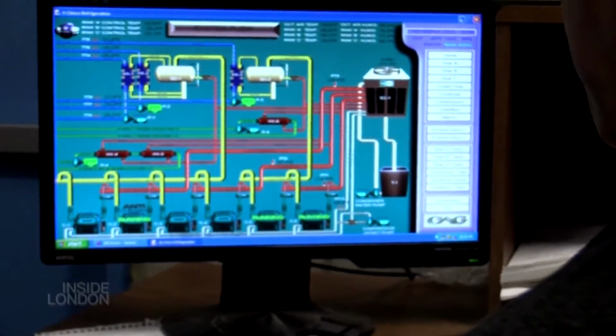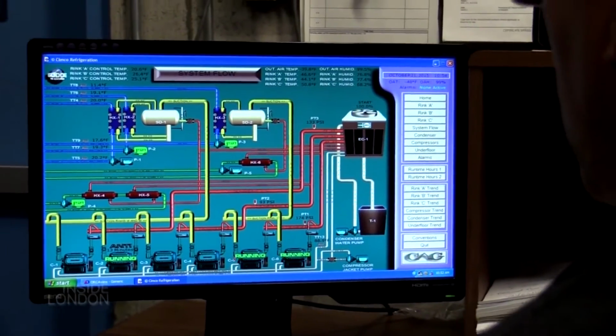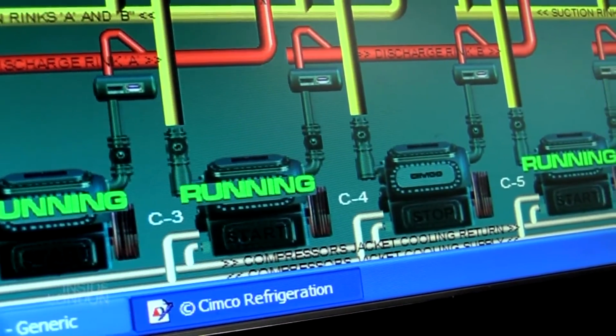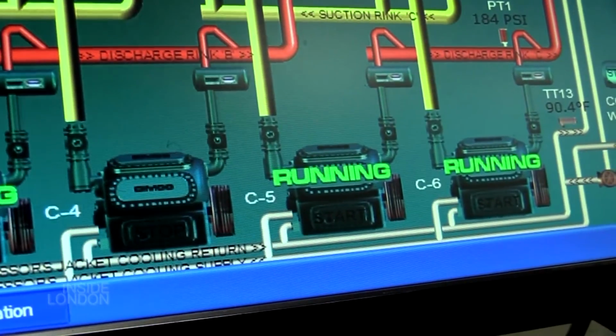Right now this shows the whole room. It shows all our compressors here. We have 6. 2 are for the C pad, which are running right now. The other 4 are for the A and B rinks, which were original compressors here.